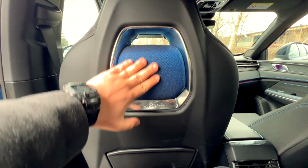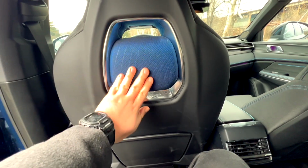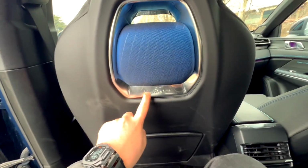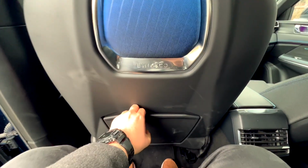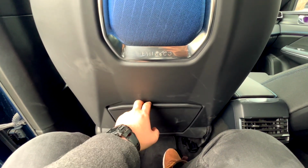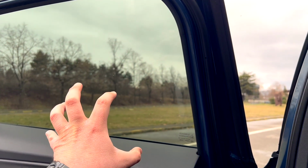You can also see this lovely regenerated nylon sort of pad on the seat and the Lynk & Co badge in this lovely brushed metal effect trim. There's an extendable rear storage area. There's your door panel with a little bit of storage. The heavily tinted rear windows.